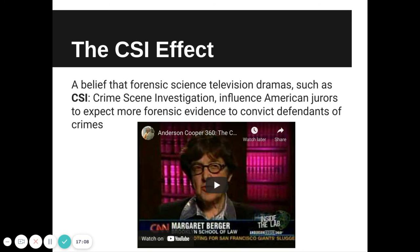All right, the CSI effect. This is the belief that people have when they go into a courtroom, whether it's jurors or even sometimes the judge himself, that they know more about the criminal justice system and how crime scene investigation works because they've seen TV shows and movies about it. And so they expect more forensic evidence to be used in the cases that they may be a juror on, and they overly expect there to be forensic evidence where there might not be any.